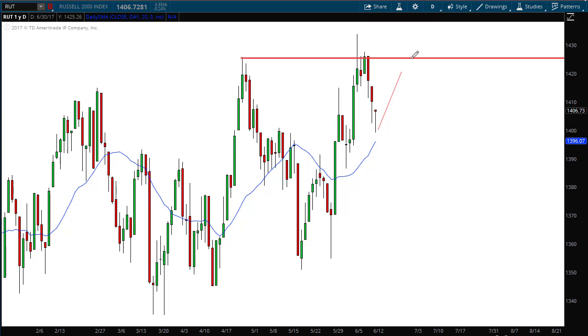Now, I don't want to go too far out in the future, but there's a good chance that the Russell 2000 will go up to test that high and then start to pull back. But we'll have to wait until next week to make that forecast.